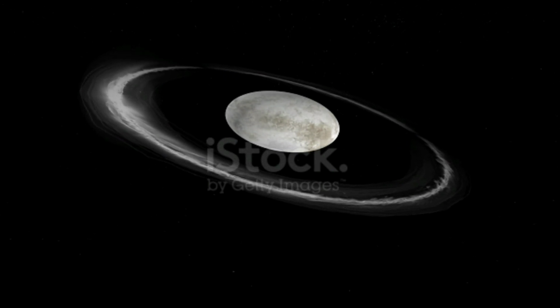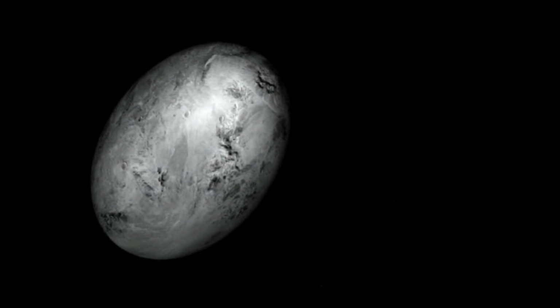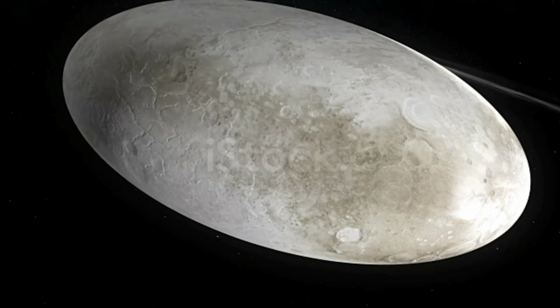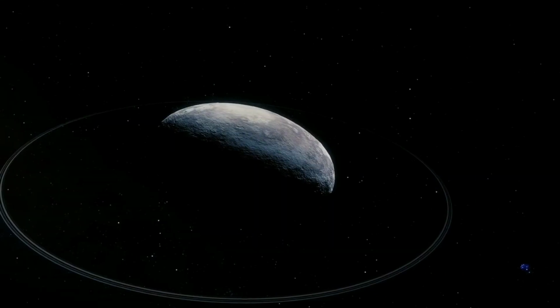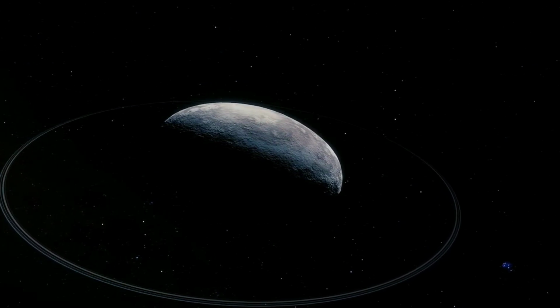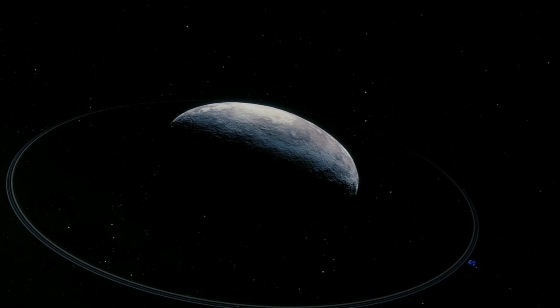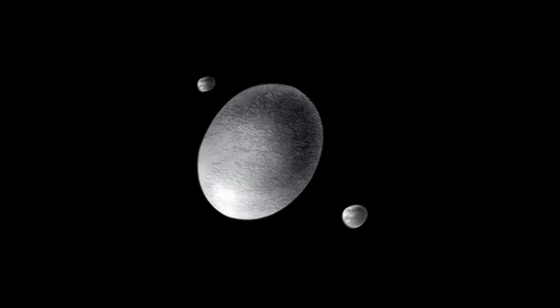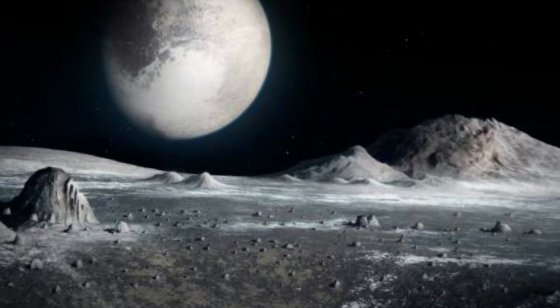It's not only extremely fast, oddly shaped and ringed, Haumea is also very bright. Haumea is notable because it spins faster than any other large object in the solar system. It completes a rotation around its axis, or a day, in just 4 hours. Its high speed squishes it into a shape like a rugby ball. It has 2 moons. One of its moons has water ice, just like Haumea, and is known as Hi'iaka.